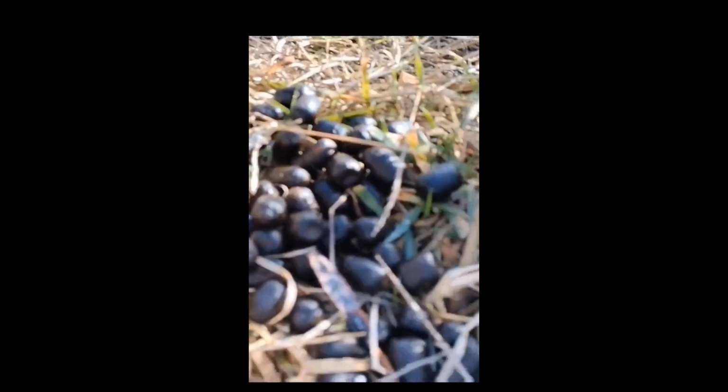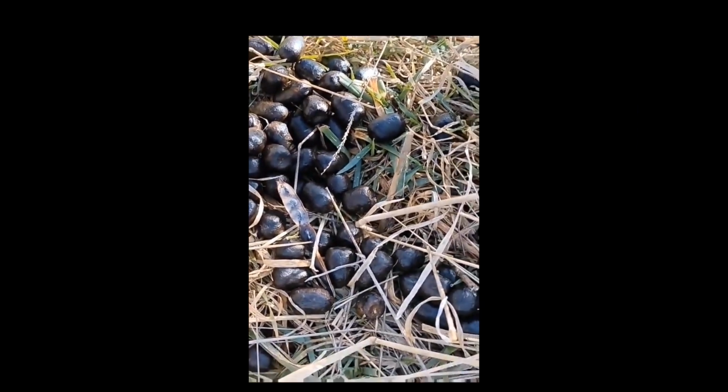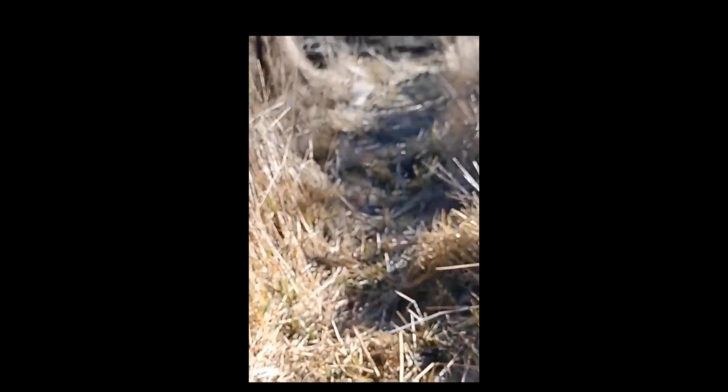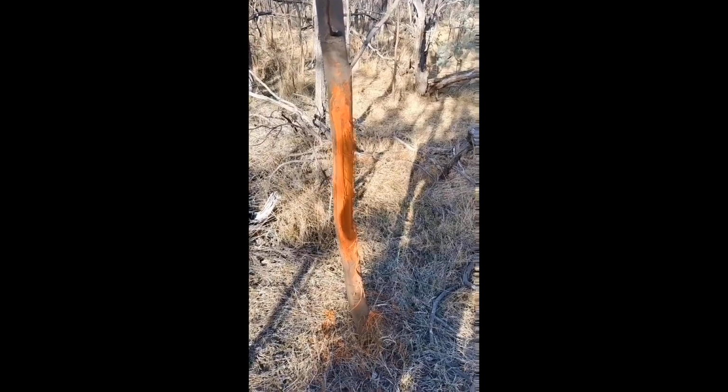I've actually found some Sambar deer droppings, which is a really good sign. They're very fresh. So this is basically what they look like, and they're on a pretty well used little trail here. That's a really good sign that I'm in the right little place.